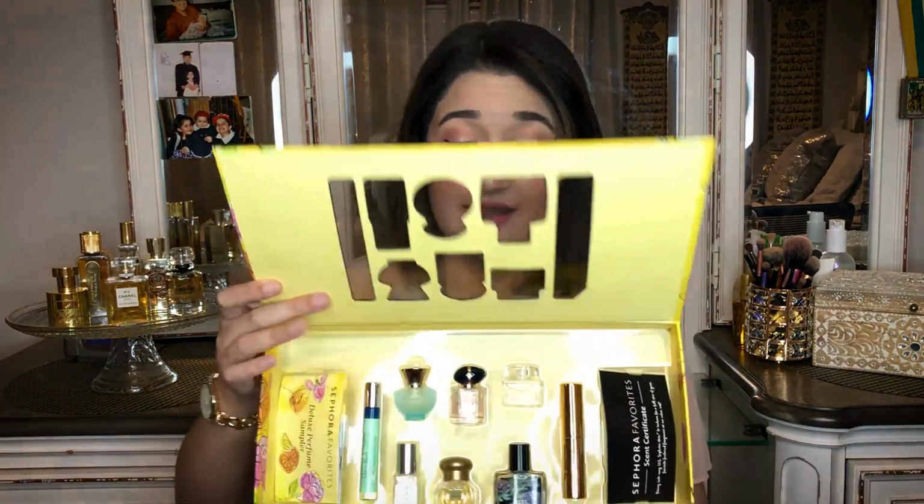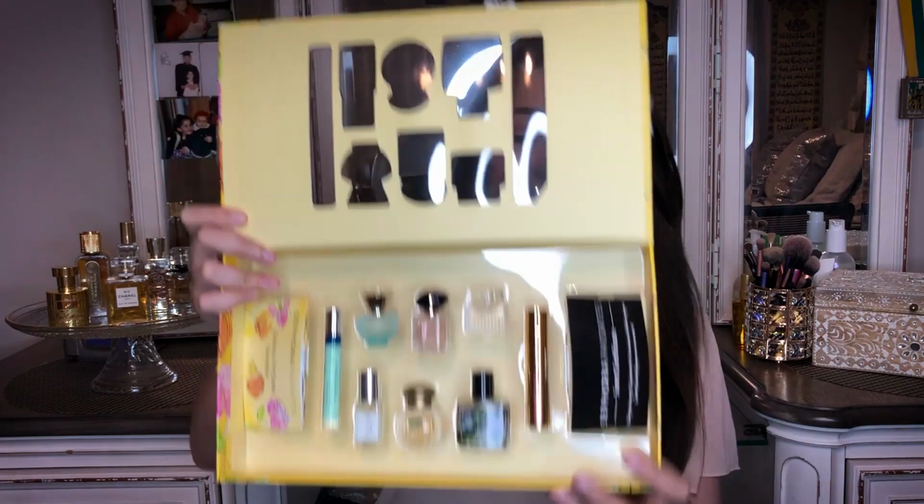Not only do you get this kit with all of the deluxe samplers, but my favorite part about this kit is that it comes with a certificate inside, which I can show you now. There's the certificate right here, and basically what you can do with that is redeem it for a full-size bottle of any of the fragrances in here that you ended up really loving. Now it is important to note that you can only get the 1 ounce or the 1.7 ounce depending on which fragrance you do pick. You're not going to be able to redeem it for the 3.4 or anything like that, so it is important to keep that in mind. So if you're thinking you're gonna go grab a 3.4, $200 bottle of something, that's not how it goes.